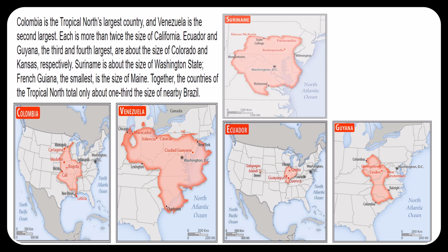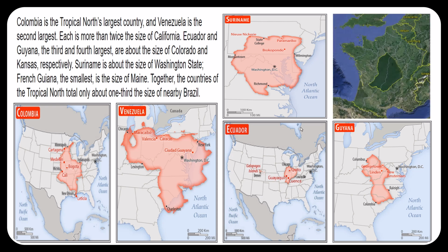Suriname, shown here, is about the size of Washington State. French Guiana, shown here, is a colony of France, and you can see how big it is compared to the country that owns it. The smallest is the size of Maine. Together, these countries of the tropical north total only about 1/3 the size of nearby Brazil.